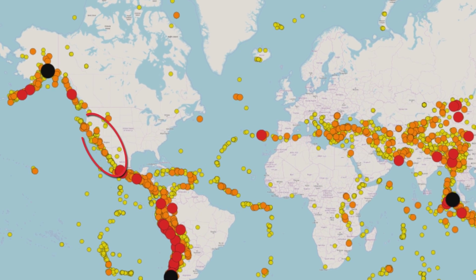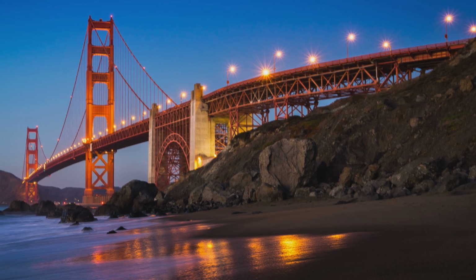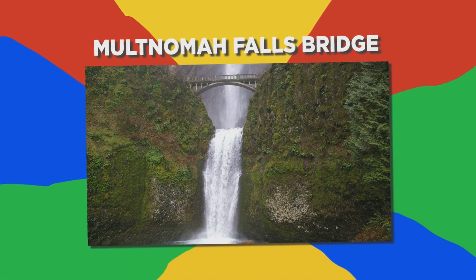This bridge is situated in an earthquake zone, and thus it's a feat of intelligent engineering as well as aesthetic beauty. Number 8. Multnomah Falls Bridge.